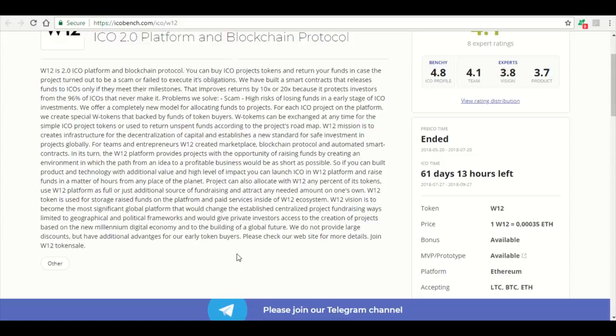I'm just going to repeat that again. You can buy ICO project tokens and return your funds in case the project turns out to be a scam or failed to execute its obligations. We have built a smart contract that releases the funds to ICOs only if they meet their milestones.